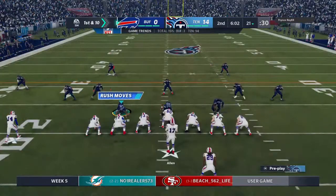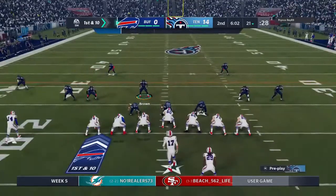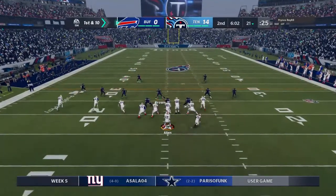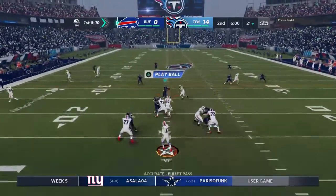The Bills come to the line to start their next drive. And they're in a bind early here, down 14-0. Are you worried at this stage or still too early? You're worried. You're just trying not to transmit.